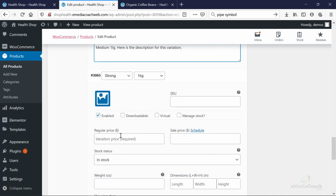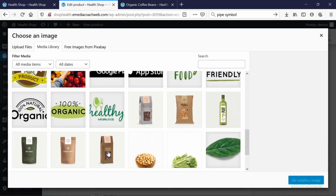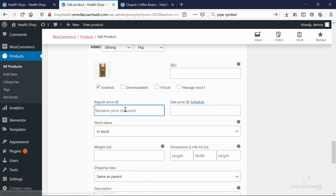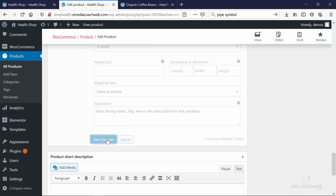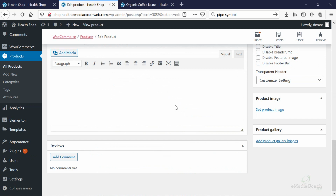Okay, down to strong. Let's say this product image is actually a different type of coffee bean. Let's say it's this one here. So let's pick that. And let's say this price is $50 and it's on sale for $40. In stock. Your custom description for this particular variation. Save changes. Now you've entered information for all your different variations.